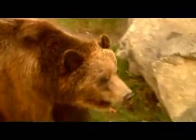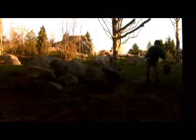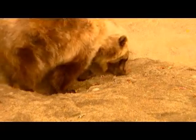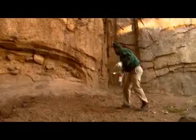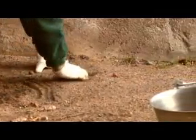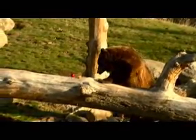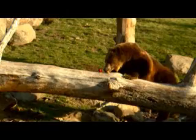We scatter food every morning in the bear exhibit so that they'll have something to look for. It's enriching. One thing the bears are very good at is digging. And about their favorite fruit is grapes. So I'm going to bury some grapes in here for them to try and find. And we'll see if anybody finds the food in the middle of the log.